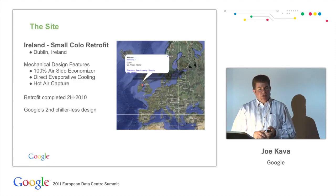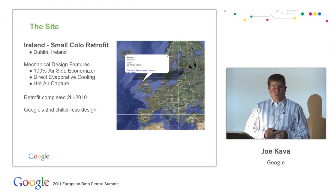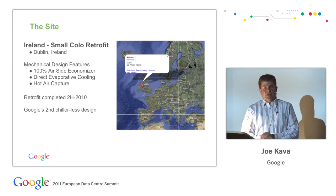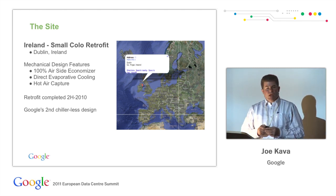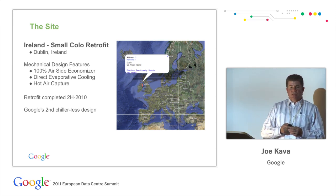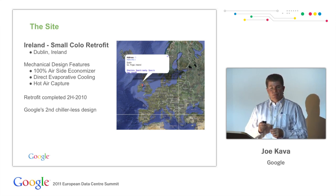This is in Dublin, Ireland. It is a 100% airside economized solution, and we do have a direct evaporative cooling module designed into the air handler. And we also designed a custom hot air capture solution here. This was put online in the second half of 2010, and this is our second chillerless design in Europe.